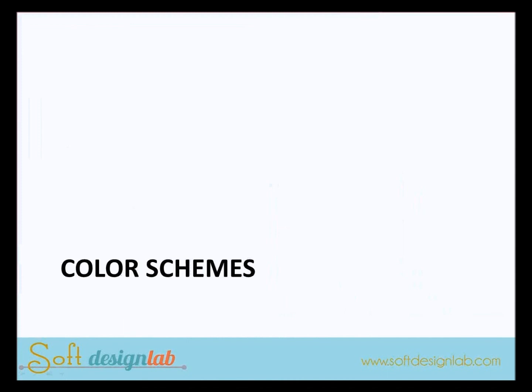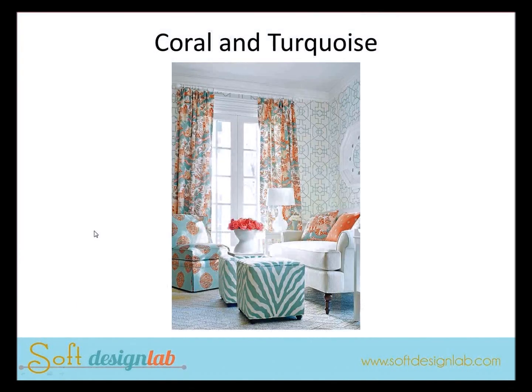Color schemes. Whether you're working in case goods or hard surfaces, or particularly soft goods, color schemes are always relevant. And this market, it was all about coral and turquoise. This is Thibault's new Enchantment collection. This chair happens to be a turquoise linen, and then these chinoiserie medallions, cleaned up a bit, with much more Asian influence, are embroidered. That was a gorgeous fabric.